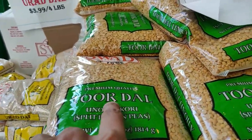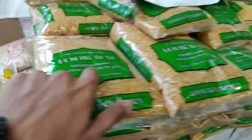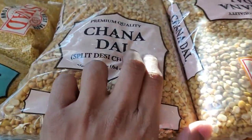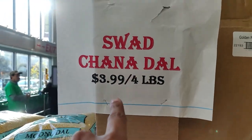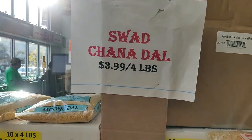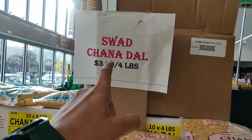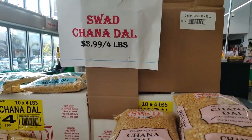Firstly, we can see dal, a lot of dal: urad dal, tur dal, moong dal, chana dal. And I'll tell you the prices as well. So it's $4 for 4 pounds. 1 pound is basically 450 grams, so it is somewhere around 1800 grams, 1.8 kg for $4.